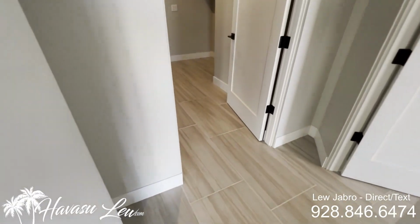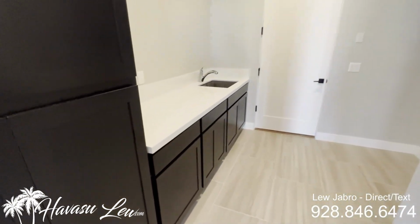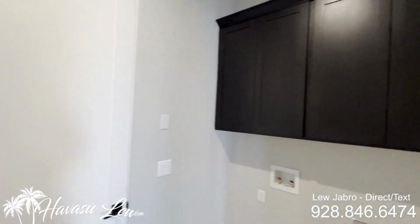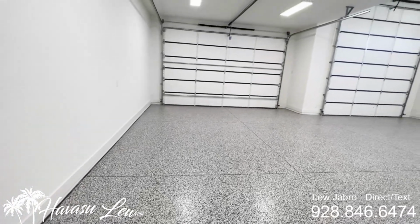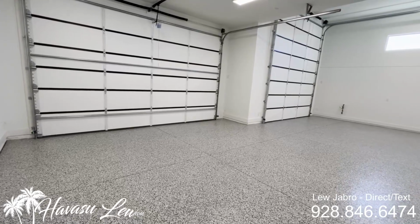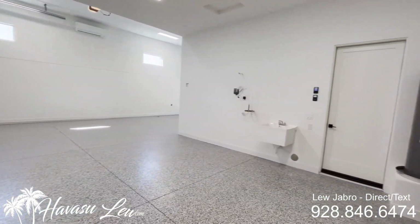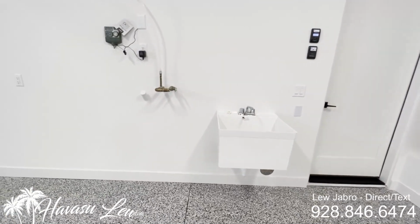All right, so you have a pretty big laundry room on your way to the garage. Quartz tops, sink, washer and dryer hookups. So you have a real nice garage setup, epoxy floors, 26 foot on this 2-car side with a 10-foot door. It's 20 foot wide at the door opening. It's your soft water loop.